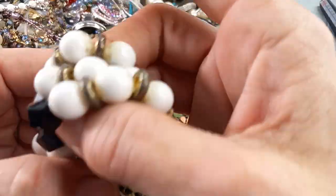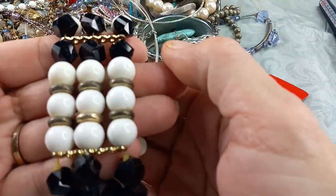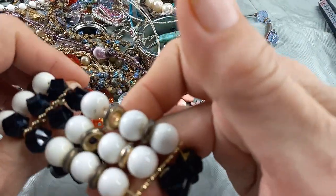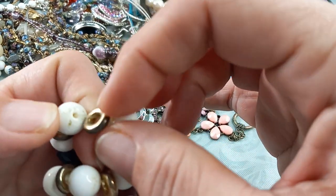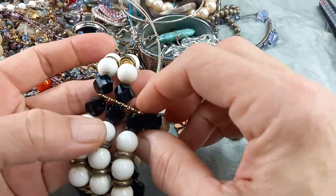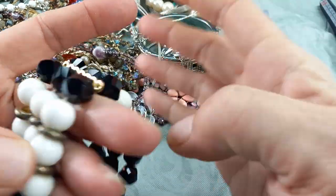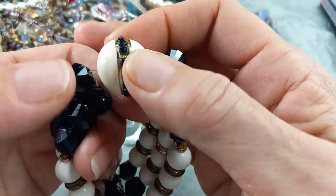All right. This one I love. This is just beautiful. It looks like maybe it would need to be restrung. It's pretty stiff, but you can see where the metal rubs onto the beads. Those are plastic, and the black ones are glass. And here we go. Look at that. That is a statement right there.